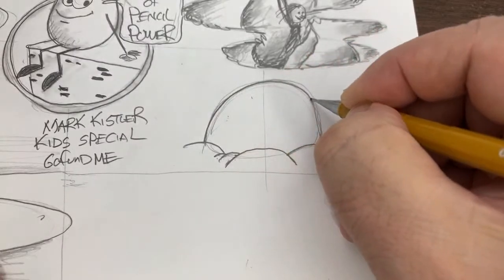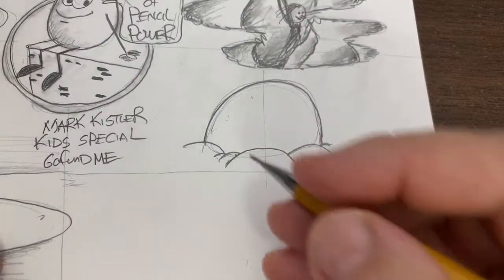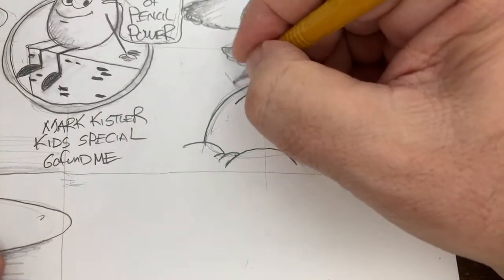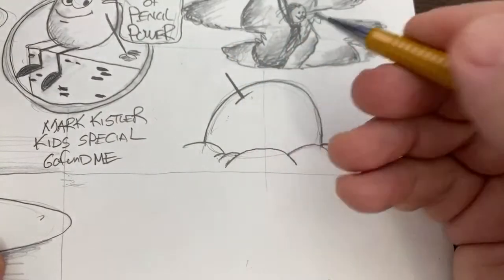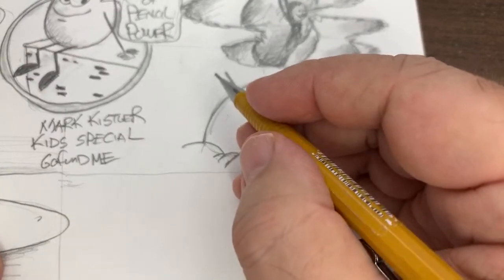So I'll darken in Humpty Dumpty's butt. We're drawing, Mom, we're drawing Humpty Dumpty's butt. Here, let's draw the overlapping line for Humpty's foot. There he is. That's the overlapping line. That's where his foot comes. And hey, hi, Pam. Look at everybody saying hi, Lisa.